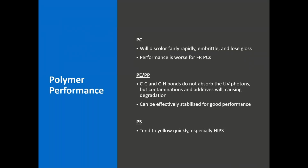So over time, PC though will start to discolor quite a bit and get brittle and lose its gloss. It's worse in FR PCs. FR tends to, as an additive in really any of the materials, make it a lot more difficult for it to perform with UV. It tends to be a site where it can be attacked. And so it can be an issue if you're wanting both UV and FR performance.